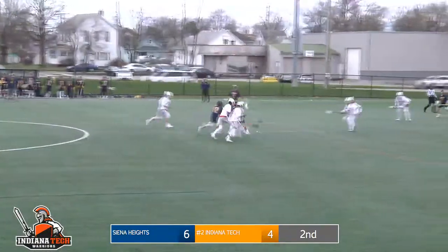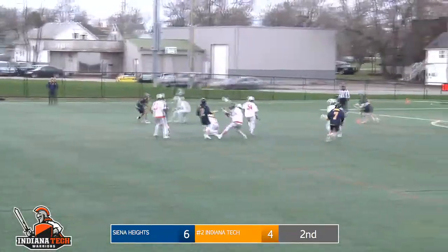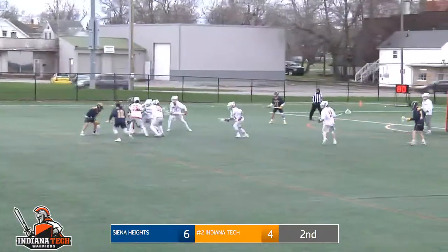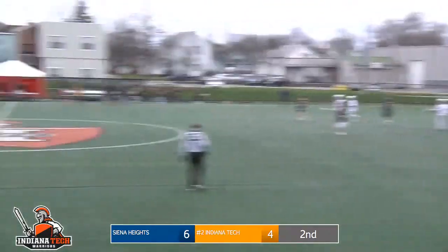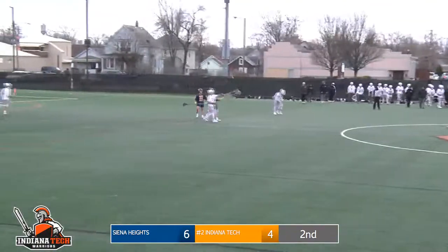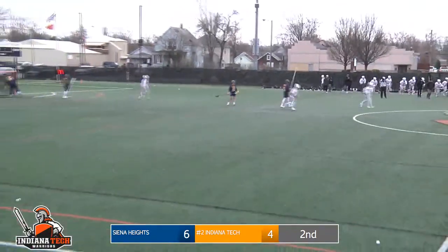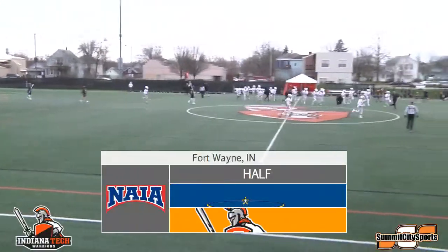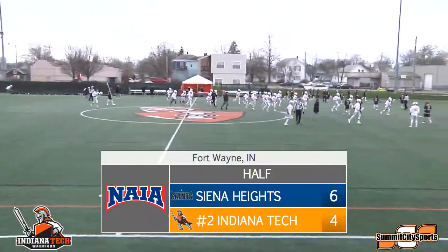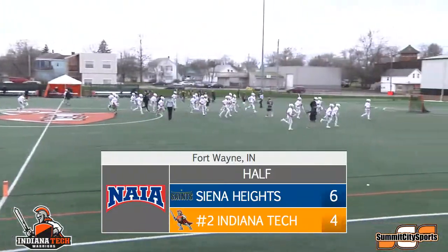And 10 seconds to go. Still loose. No one quite able to pick it up. Countdown is on, and that'll be it for the first half. Fired all the way down. And that is how the first half will end. 6-4 is the lead for Siena Heights, but a great finish to that half by the Warriors.